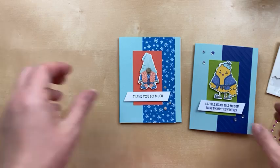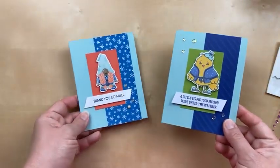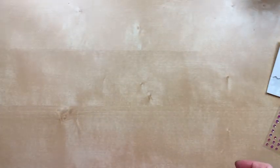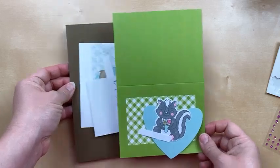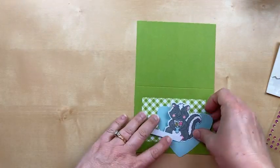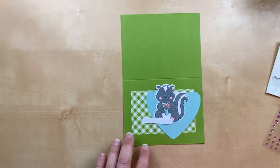Okay, that was card number one. We have our Best Remedy card and our Storybook Gnome card. Let's move on to card number two. For this one, we're using the little skunk. I'm going to put this aside and you'll have to wait and see which ones I picked out.